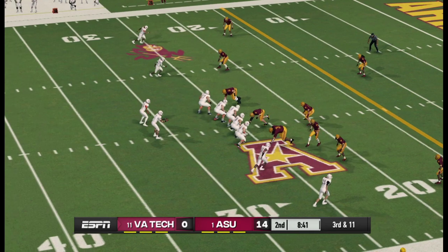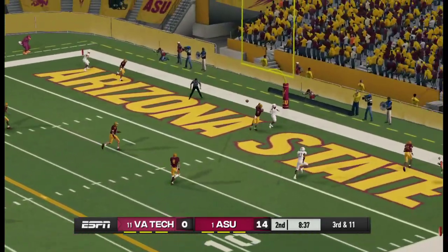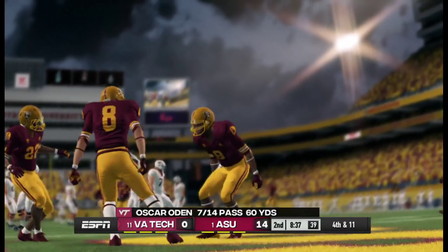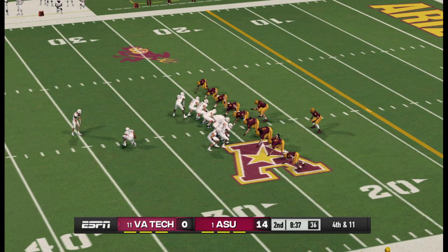4 wide. Oden looking. Throws it to the end zone. It's almost intercepted by Terry Johnson, the walk-on. And it's 4th and 11. They almost went from no points there, but thankfully it just hit the turf and they get to go for 3.